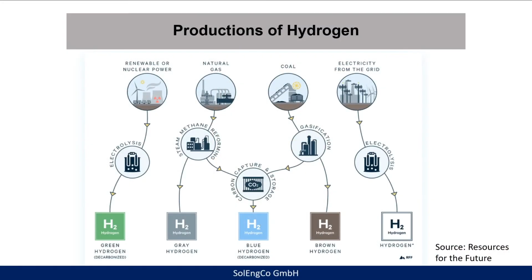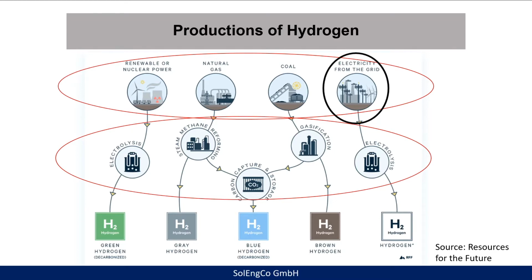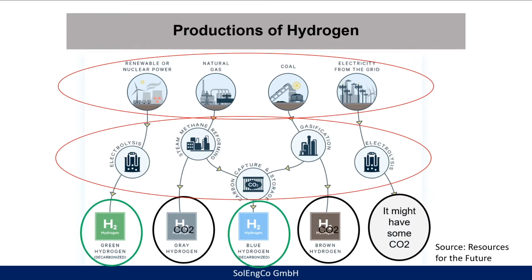Hydrogen gas is produced using a variety of fuels and methods. In the case of power from the grid, the emissions depend on the mix of electricity sources on the grid, so such power might contain some CO2. Brown and gray hydrogen result in large emissions of CO2, while green and blue hydrogen are low-carbon or zero-carbon processes. As we have already discussed in part 1 and part 2 of this series, wind and solar power make up an increasingly significant share of electricity generation across the globe.